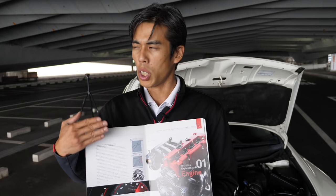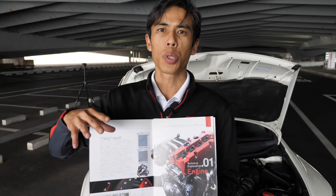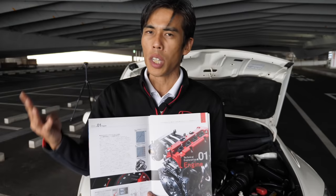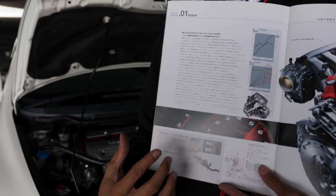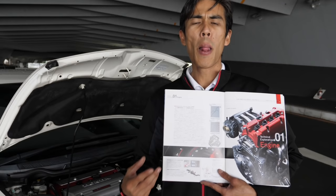Now, the K20A was also unique, or not so unique, actually, that was used in a lot of other models, the CRV, the Odyssey, and Stream, all the other models. But for the Type R engine, which is accentuated by the red head, of course, Honda has handled everything, balance parts, the piston, the crankshaft, the con rods, all hand-built and torqued to specification.